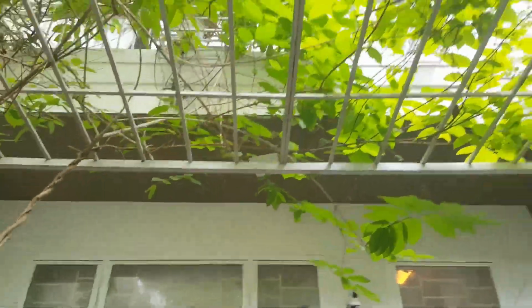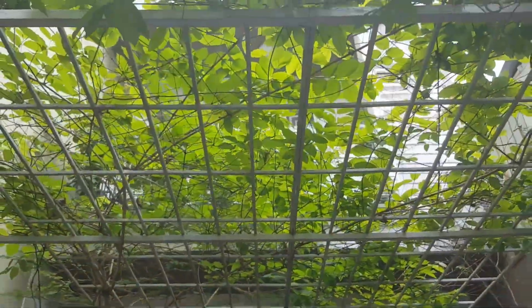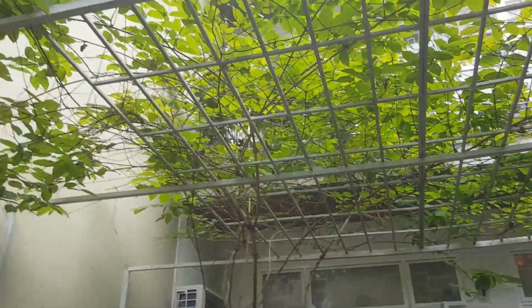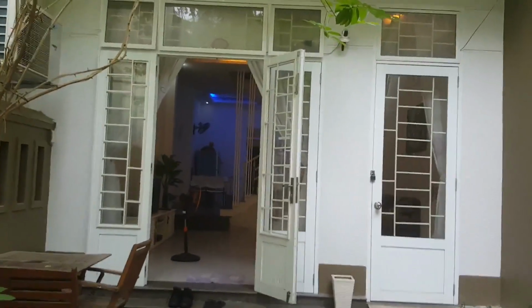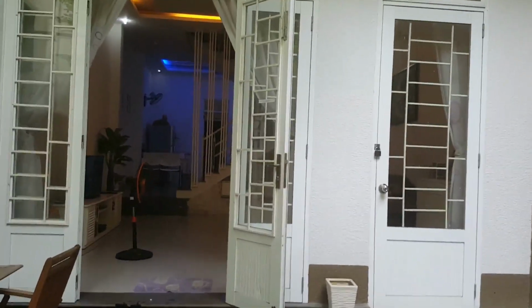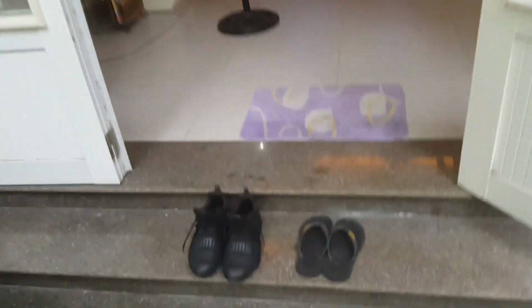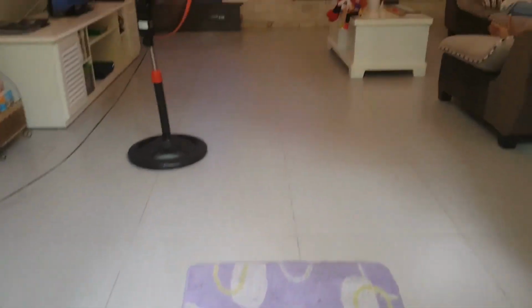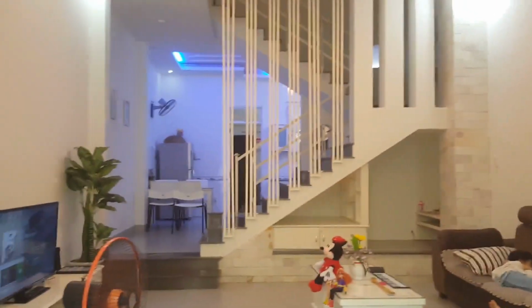I got this little overhead right here, which is really cool. It's a shaded area, so the walkway is actually shaded. You can walk in and have some shade, especially when it's a sunny day out. Gotta take your shoes off, your slippers off before you walk in. It's kind of like a thing here in Asia. Us Westerners are not used to it, but it's something to get used to.